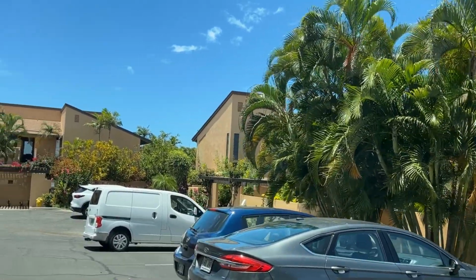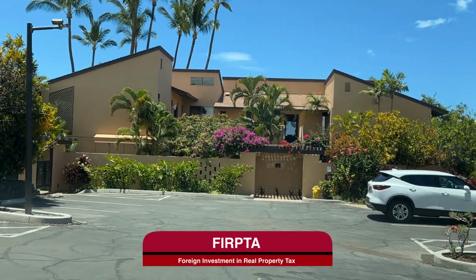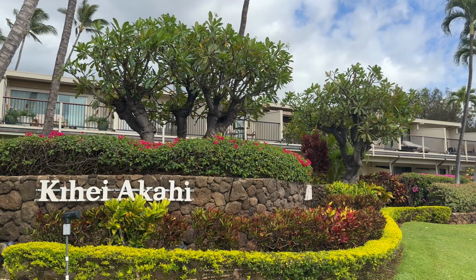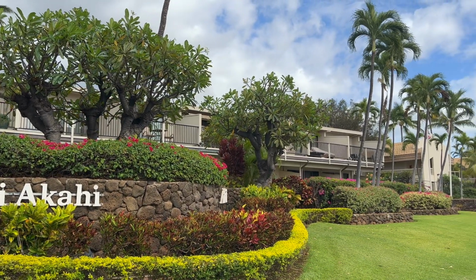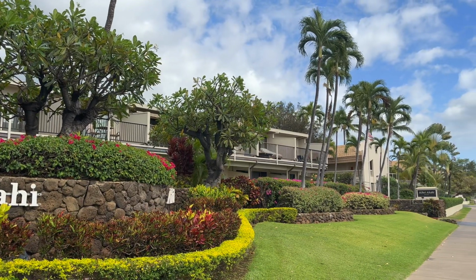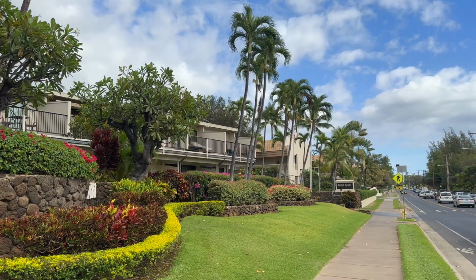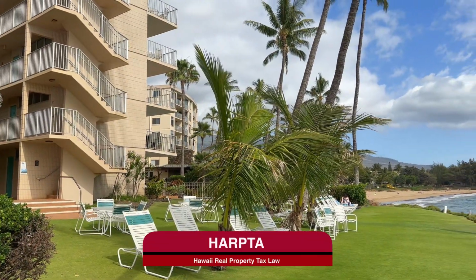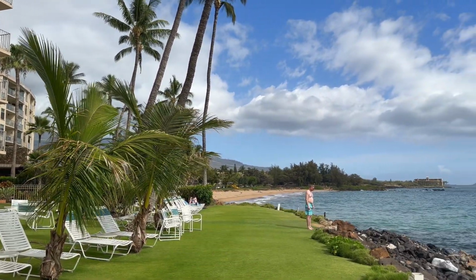First up is the Foreign Investment in Real Property Tax, or FIRPTA. It's a tax law that applies to non-U.S. citizens. This act requires that 10 to 15% of the sale price is withheld from the seller's proceeds at closing of escrow to ensure U.S. taxes on the gain are paid. Once a U.S. tax return is filed by the seller, any overpayment is returned. And the Hawaii Real Property Tax Law, or HARPTA, requires that 7.25% of the sale price be collected. Once a Hawaii tax return is filed, any overpayment is returned.